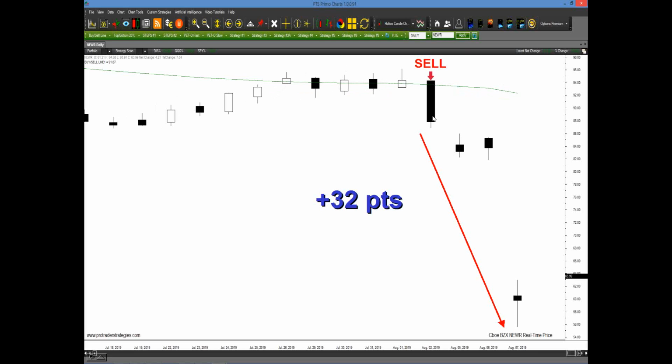But then we have a bar that closes below in the bottom 25%, and it meets all of the remaining rules of the strategy. You see, while we were here, none of the rules were met, so there were no signals being generated. But this was a valid sell signal just 3 days before a 32-point drop on August 7th.